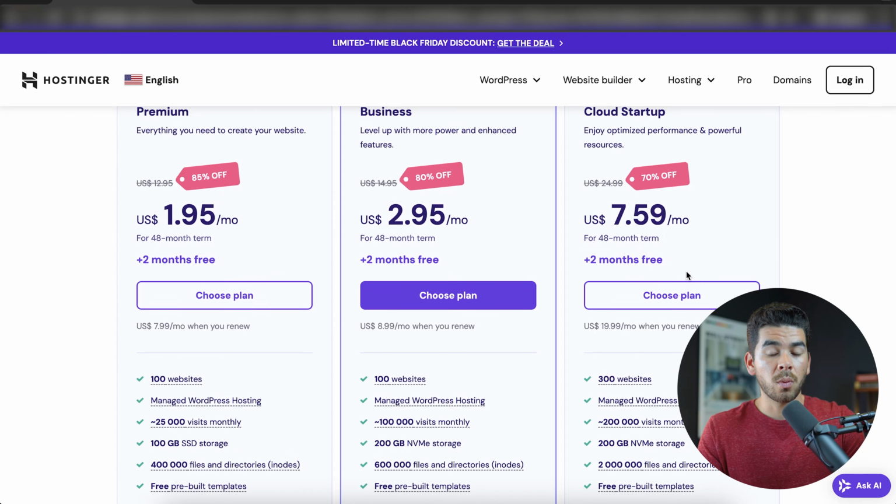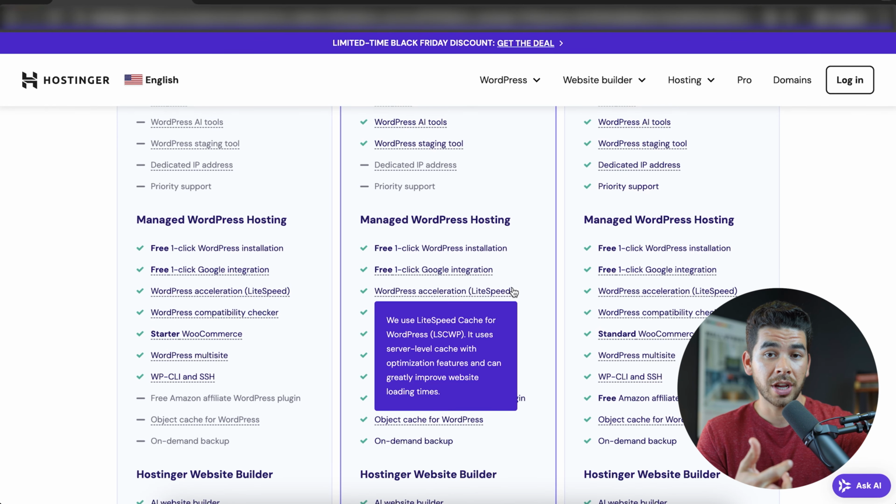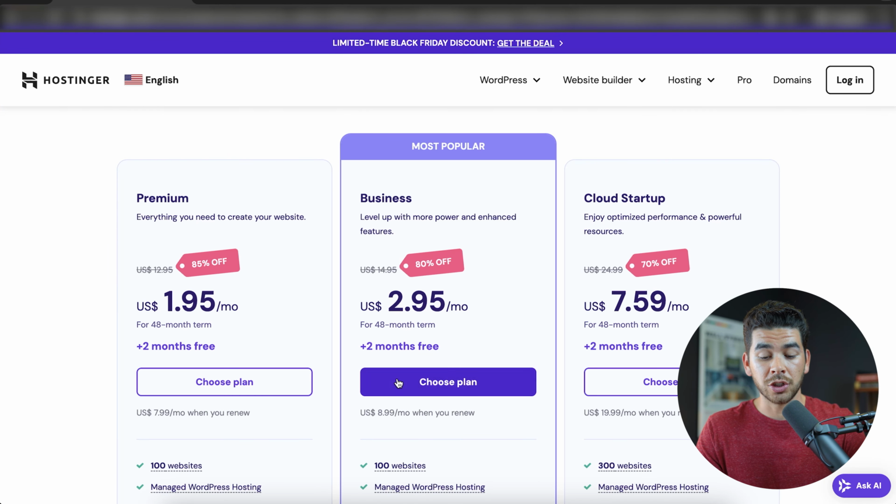Now, for the sake of this video, we're just going to show you the business plan. That's the middle one here. The reason that we're doing that is because it includes some of the AI tools like the AI writer, the AI blog generator, and some of the other AI tools. But if you don't think that you need those, you can go ahead and continue with the premium plan. We'll just show you everything in the business plan so you can make your decision. Once we're ready, let's go ahead and choose the plan here.